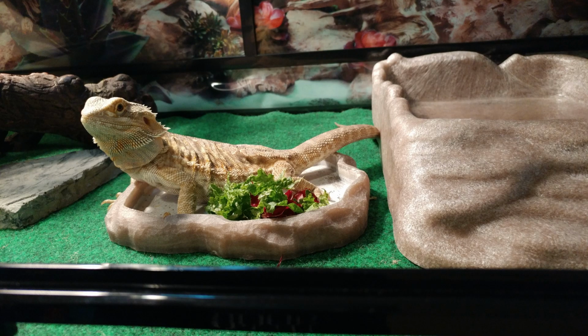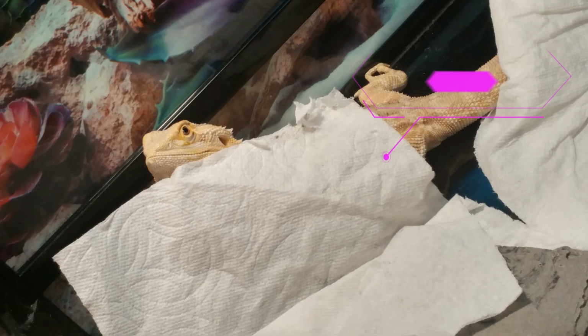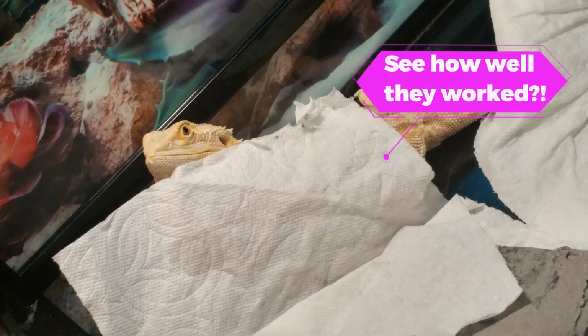Let's see what else. What other mistakes have I made? Oh, I had reptile carpet with my first bearded dragon. I had a couple so I could wash them and switch them out. I did move to paper towels at one point, but I started out with reptile carpet, and reptile carpet can be dangerous because they can snag their nails. It can also hold on to bacteria. So it's not the best. If you do get it, you just want to know that that is a risk, and that you'll want to clean it well.